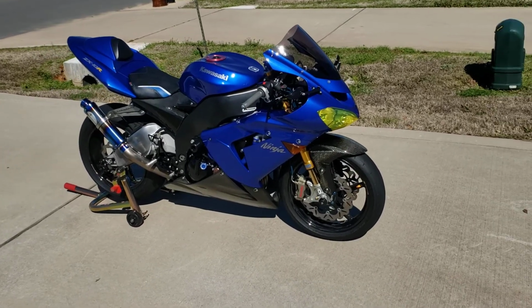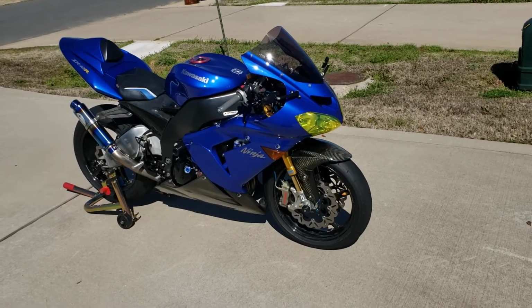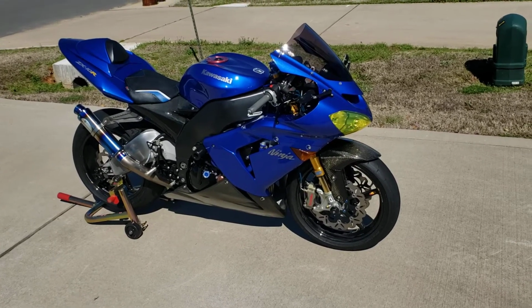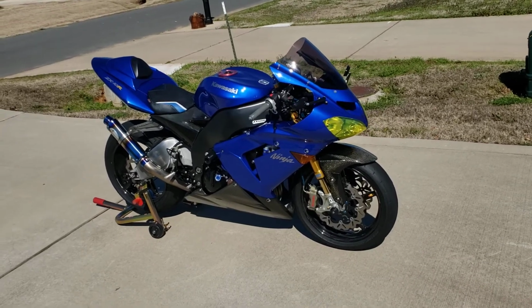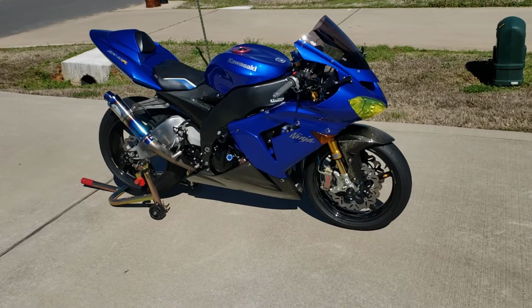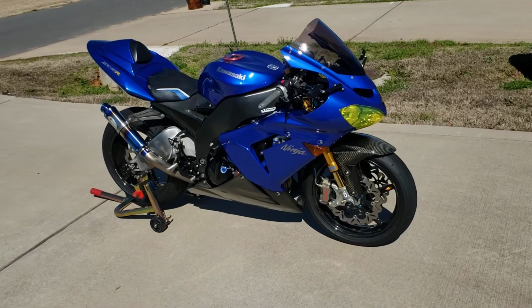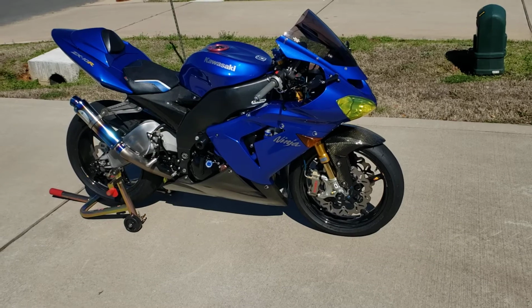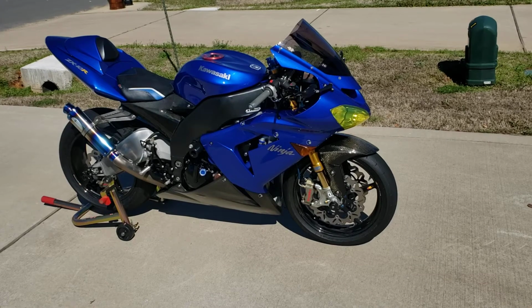We're looking at a 2004 Kawasaki ZX-10R, affectionately dubbed Blue Max. You can watch my longer video on a full parts breakdown of this bike, and how long I've had it. But today we're going to detail specifically the exhaust system on Blue Max, because it is quite the unique exhaust system on this bike. I've had this bike since 2006. It's a great bike, one that I'm going to hang on to forever, probably.